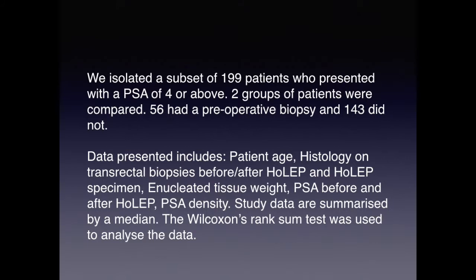Data presented includes patient age, histology on transrectal biopsies before and after HoLEP, and HoLEP specimen, enucleated tissue weight, PSA before and after HoLEP, PSA density. Study data are summarized by a median. The Wilcoxon rank sum test was used to analyze the data.